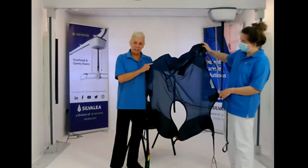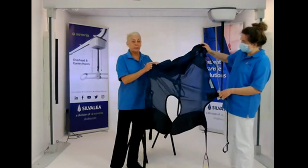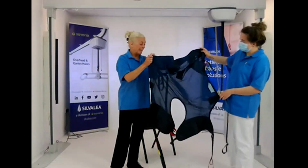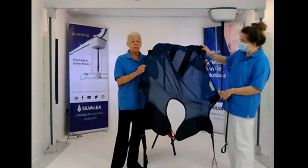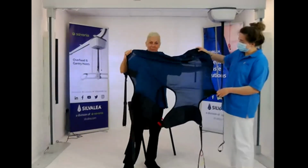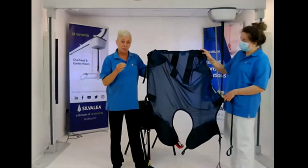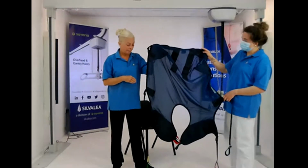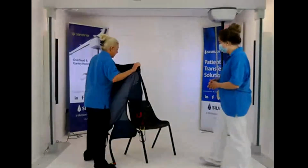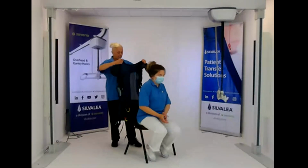It has a weight limit of 10 stone, but we can do a double layer, which will take it up to 35 stone. So if you do need to go higher, we can do. And the reason we do a double layer is because there's so much give. It's very stretchy. So if we put a heavier weight in, it will just stretch and stretch before it lifts. So we stabilize it by putting the double layer in. But this is the deluxe shape. Again, we can put it on in the chair or on the bed, because we've got a head support.